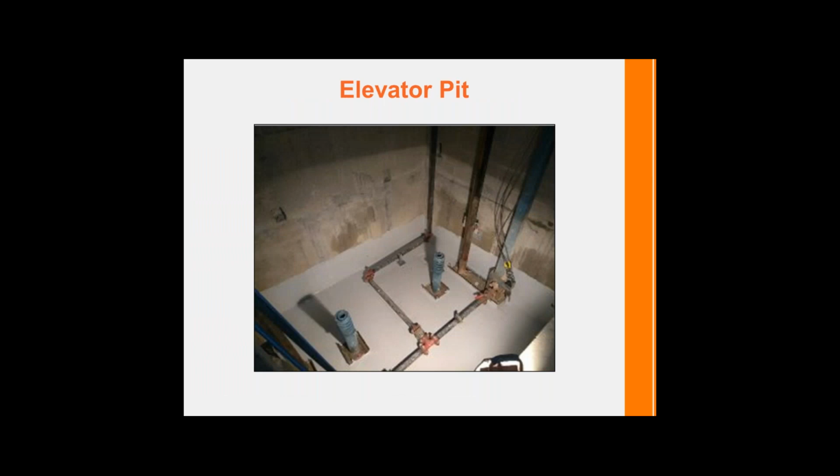Here's a picture of an elevator pit that was done in Manhattan. They had heavy inflow, and you can actually still see where it's a little bit dark there. It was at the floor wall joint. A lot of times what happens is you have a poured floor, they put precast sections down on top, and then it leaks at that floor wall joint when maybe a water stop or something will fail over time.